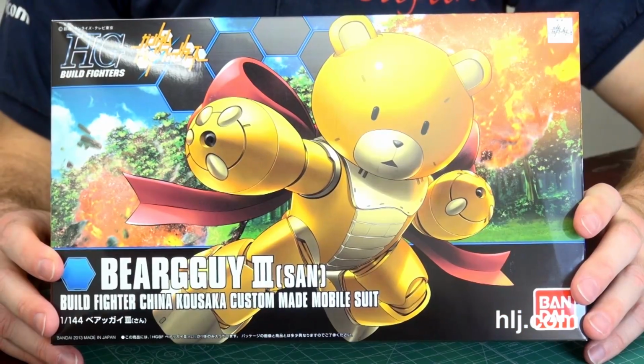But Sid, new kits. We actually have a kind of a stack here, new kits. Now, we film normally on a Thursday, and that's supposed to be new release day. But last week on a Friday, we actually had a new kit come in. It was the Beargguy III, and I feel this guy is unique enough that we can show him.